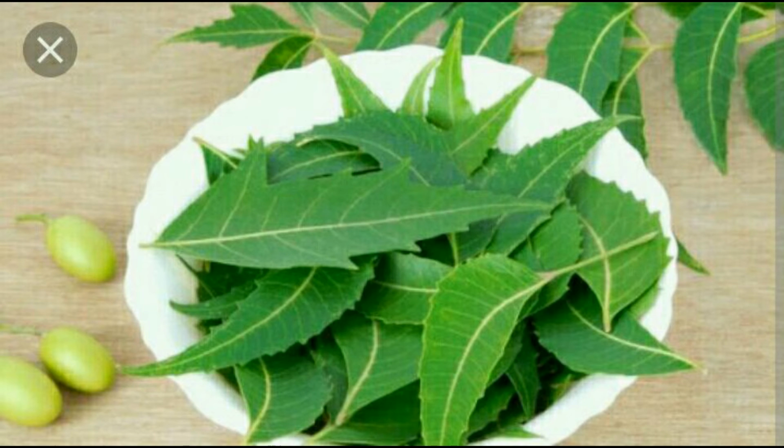8. Neem good for digestion. Neem leaves are a rich source of fiber. They are bitter but contain anti-inflammatory properties as well. Neem leaves also contain proteins, fat, calcium and amino acids that are very beneficial for our body.